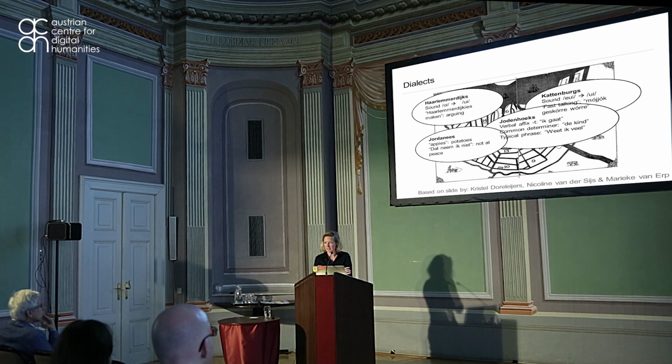So also in Haarlemmerdijks, certain sounds change. So an oi sound becomes more of an oi. And they have different words for different things. For example, the standard Dutch word for potato is aardappel, and in Jordanees they say appies, right? So we did find some of these things.